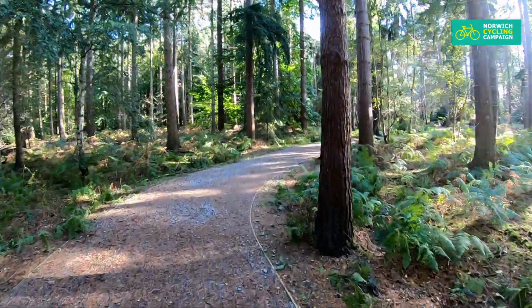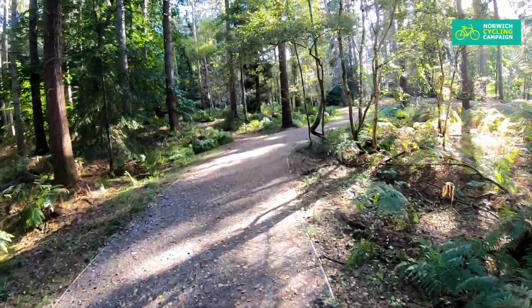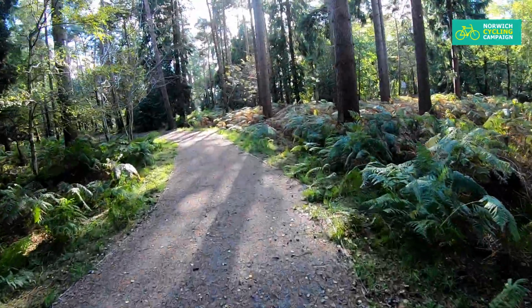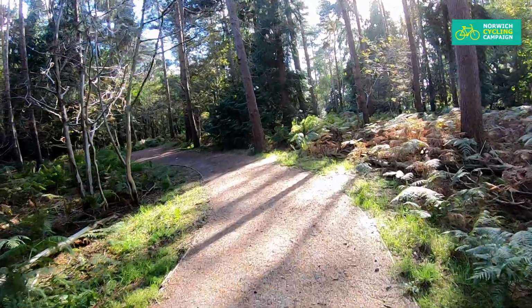The main problem here, though, is that it's very dark at night. This is not the sort of place a woman would want to come alone. It's not the sort of place, really, a bloke wants to come alone either. It is quite scary after dark.